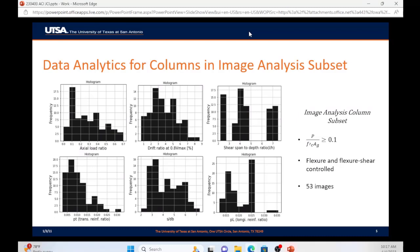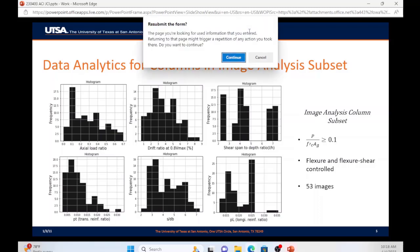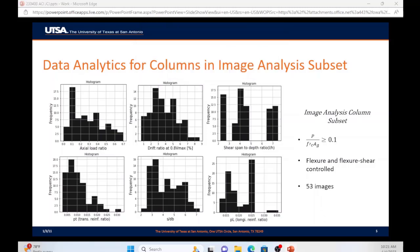The other thing we've done is, since we have a data set of 700 columns, we can begin to utilize techniques from data analytics and machine learning. They begin to tell a story of the composition of that data set. At the end, it's about matching an observable pattern of damage with some set of characteristics. To do that, we need to understand how the database is made up and what parameters may drive the behavior of these columns and the damage.